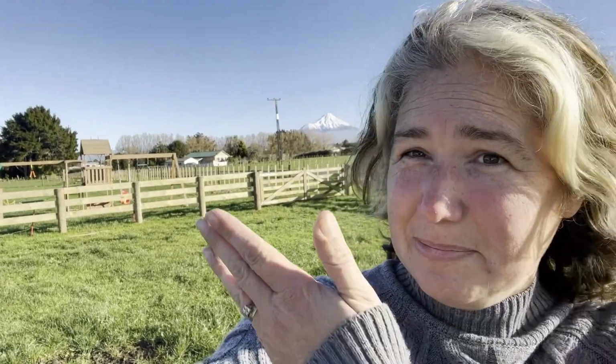So today we're going to talk about our fencing. It's up, yay! And also, we only have one little piece of sad news. We lost Coco, our oldest alpaca. Natural causes, old age, and he passed peacefully.